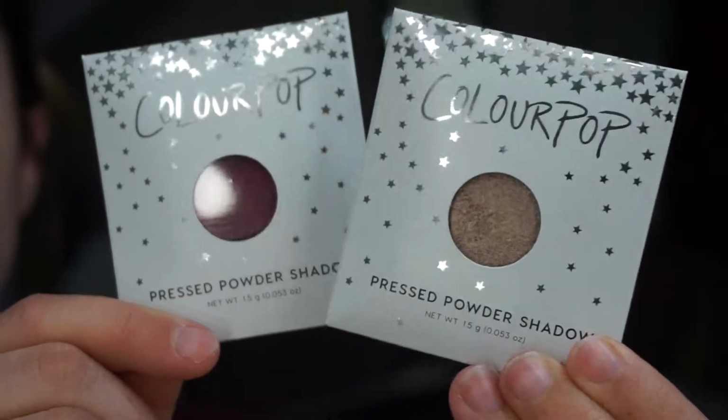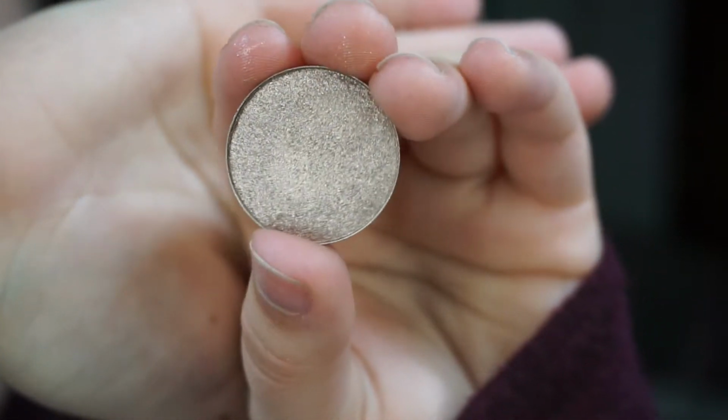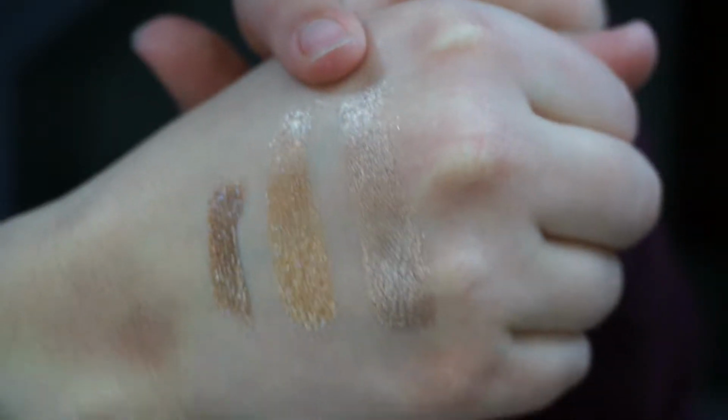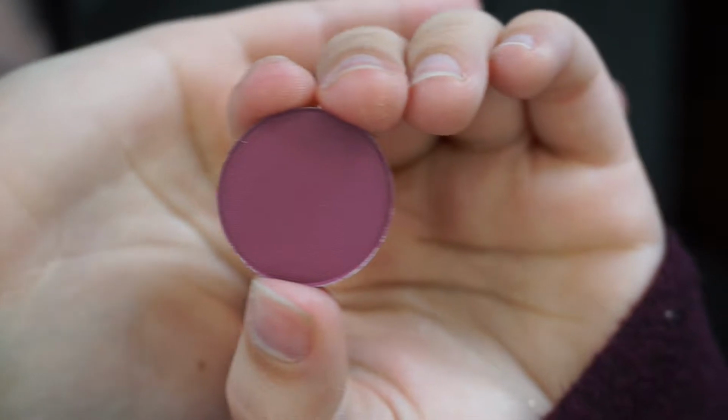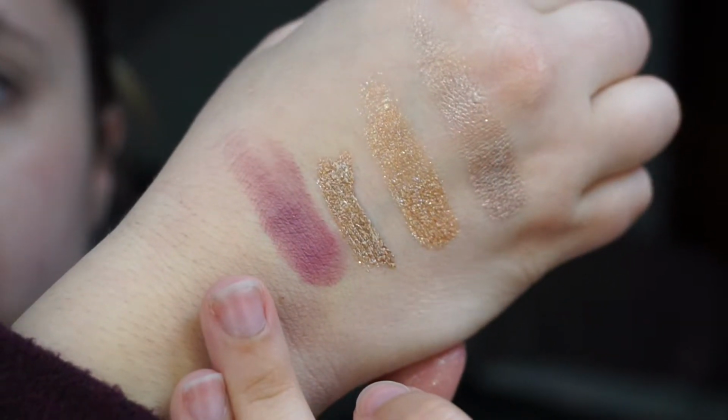Then I got two of the pressed powder shadows, which are really gorgeous. So I got the two colors Snake Eyes and Going Steady. Snake Eyes is, oh my gosh, I'm obsessed with this color. It's a cool toned, kind of taupey shimmery shade. Going Steady is like a burgundy purple. I think it'll look cool in the crease. I almost want to pair it with Snake Eyes. I feel like that's why I bought them, to go together.